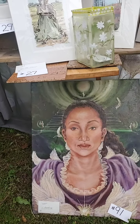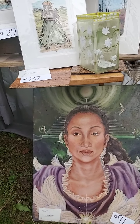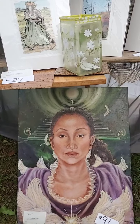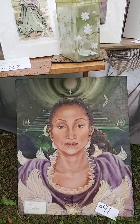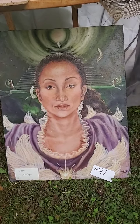And the goddess is about self-empowerment and listening and being reflective and holding your power and your spiritual nature and whatnot. And so this is Ascension.